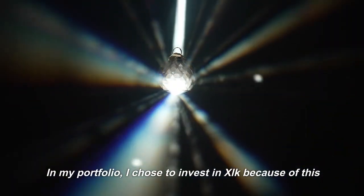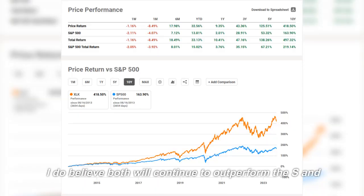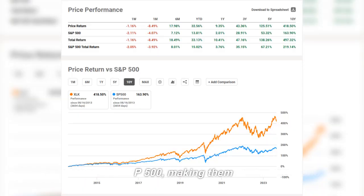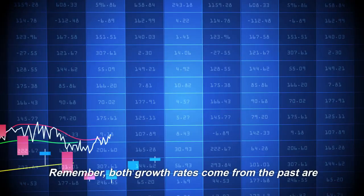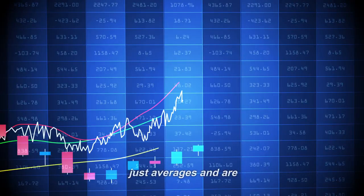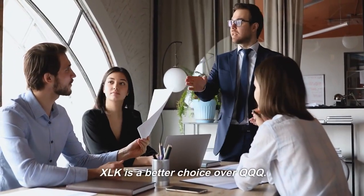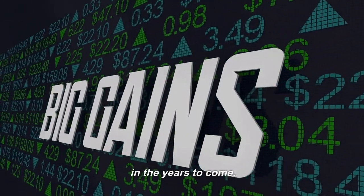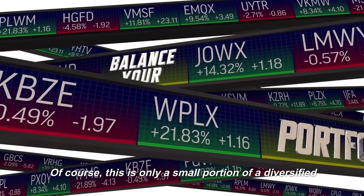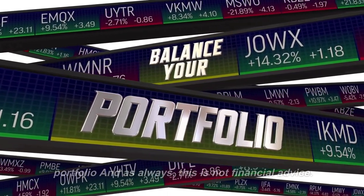In my portfolio, I chose to invest in XLK because of this heavy exposure in technology. I do believe both will continue to outperform the S&P 500, making them both great investments going forward. However, this will not come without its volatile swings. Remember, both growth rates from the past are just averages and are not indicative of future performance. Again, in my opinion, I believe XLK is a better choice over QQQ, and hopefully I can see some of those outsized gains in the years to come. Of course, this is only a small portion of a diversified portfolio, and as always, this is not financial advice.